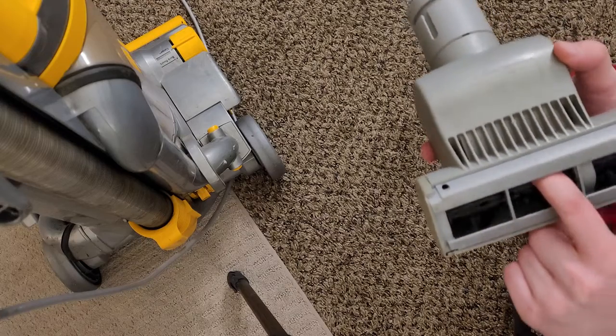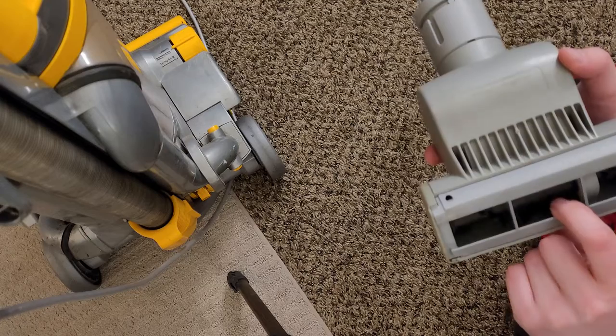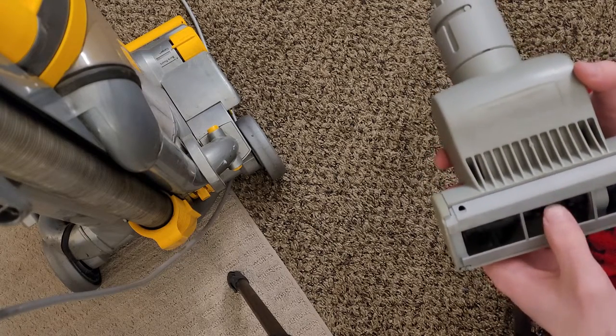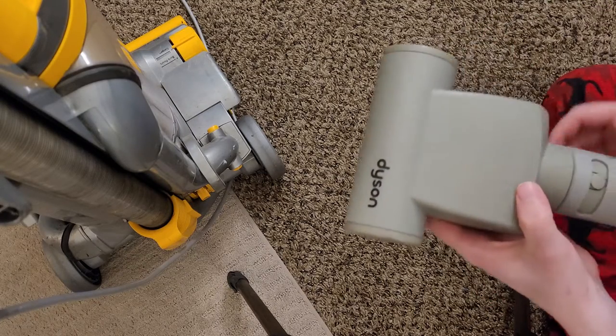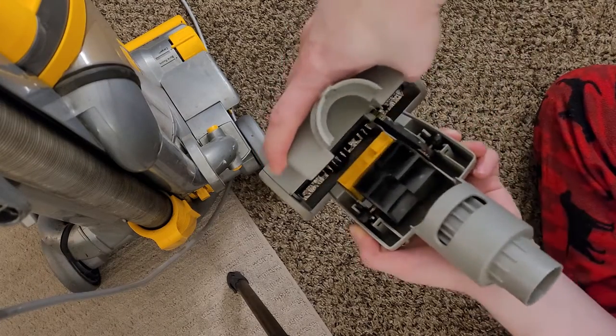One thing I like about it is the bristles are actually very, very nice. They are quite soft, but there is a good chunk of them. There definitely is more than on the Dyson version that came later. And it's also easy to service too, which is really nice. Just line this up, push this button, pull it out, and you can pop this open and clean it as needed.